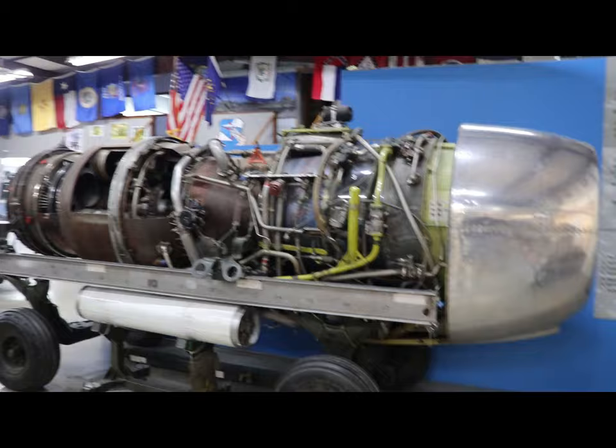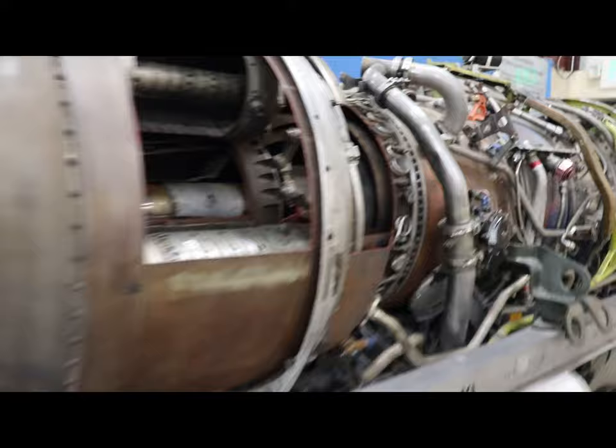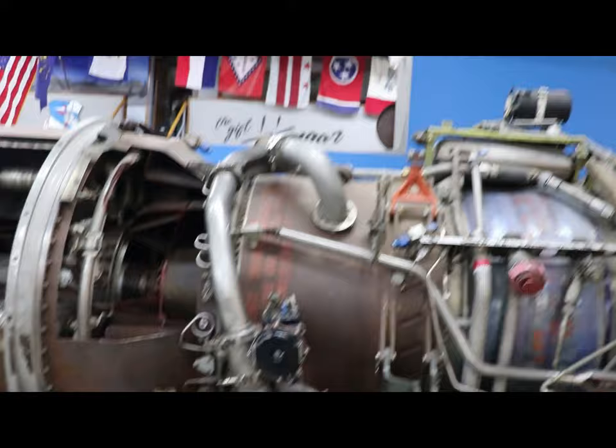The funny thing is a big engine like this, three bolts holds it up. Really? Yep. You have a mount right up here. That's one of the mounts. And I'm trying to remember where the other mount is.